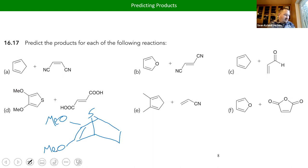So then on the other side, we would say, okay, well, I can have one exo and one endo because they're trans relative to each other, these acid groups. So we'd wind up with one exo, one endo, plus the other. We won't call it an enantiomer because again there's a total of four different stereocenters here. So it's just going to be flipping the exo and endo products.